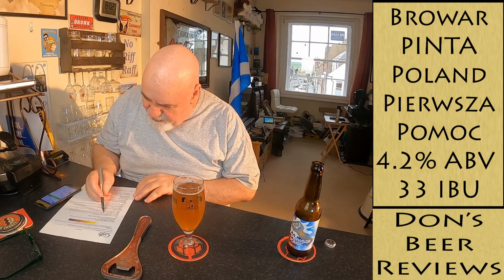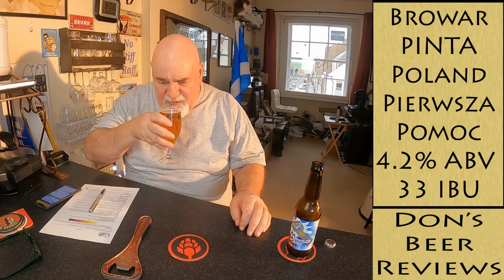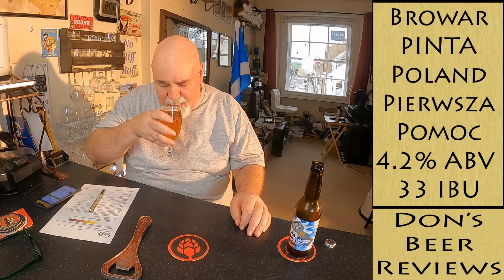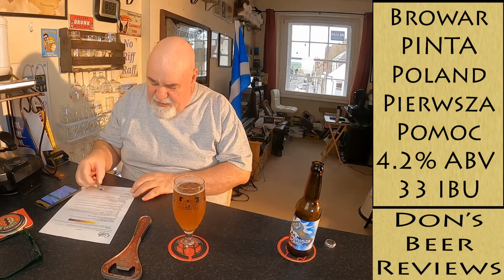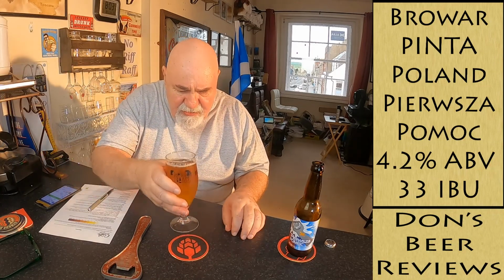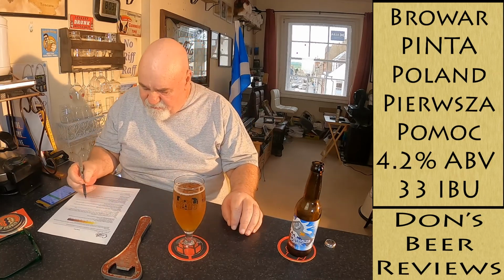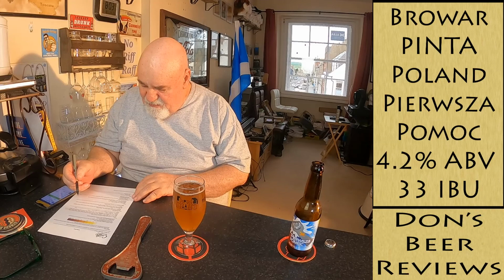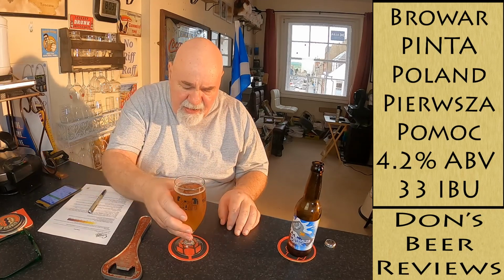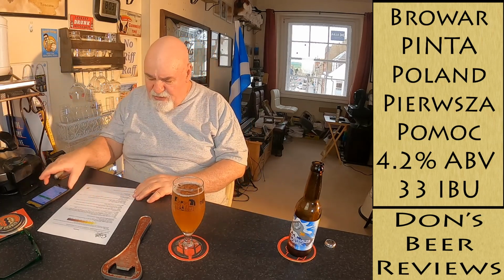You're getting bready malts, lovely fresh crust. That's very nice, that. The esters, I'm not really getting any fruity smells at all. It's hard to pin down. I'm going to say banana, but maybe pear. A slight pear, but I think that might be my imagination.